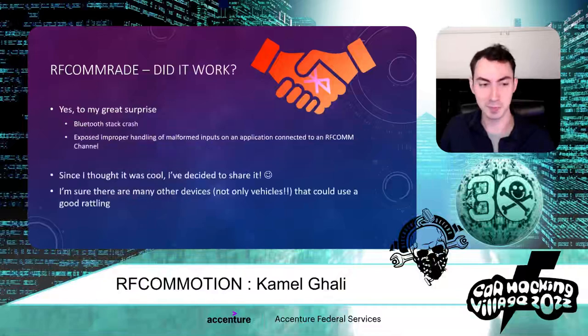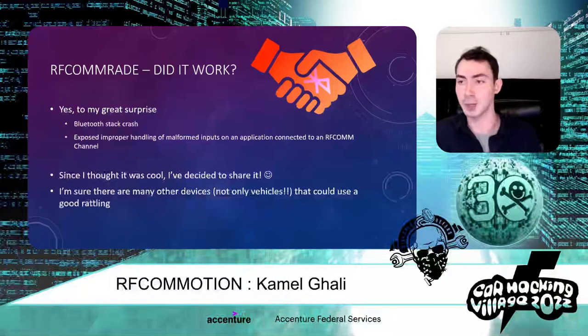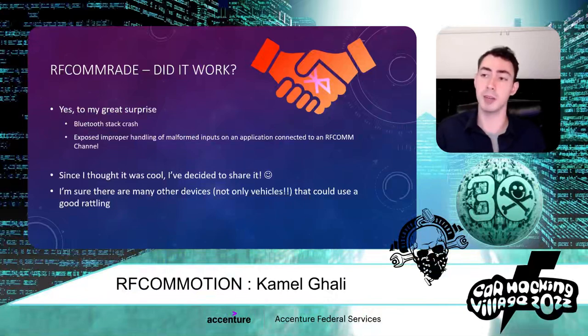Almost done. And so did it work? All right, that's the next obvious question. And to my surprise, yeah, it kind of did. I was able to reliably crash the Bluetooth stack on a target device by connecting to one of the services hosted on the RFCOMM channel and flooding it with a very simple payload, right? Just A. I didn't want to do anything complicated, just wanted to test it out for about 5 seconds. And I was able to confirm this because the target device would actually display an error message saying Bluetooth stack restarted. Like the Bluetooth function had essentially just entirely crashed and then had to boot up again from zero.